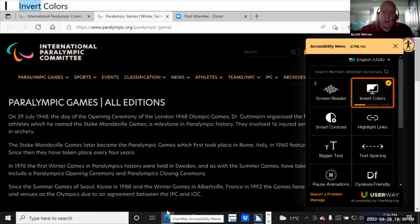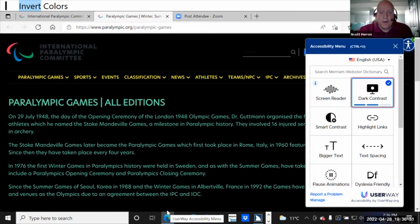Enter. Invert colors toggle button pressed. Yeah, so we get a full inversion of the colors. Some people may prefer that. It might be easier for them to read. And you'll see that there's sort of three options. This is the first of three. So Scott, if you press enter again. Yeah, so it tells me invert colors, but listen what happens when I press it again. Enter. Invert colors toggle button pressed. So just invert colors again, right?